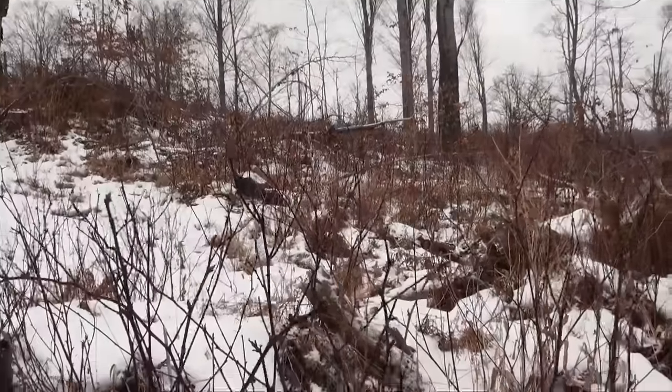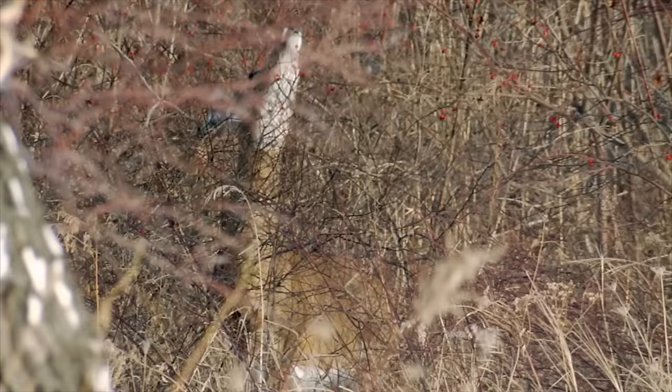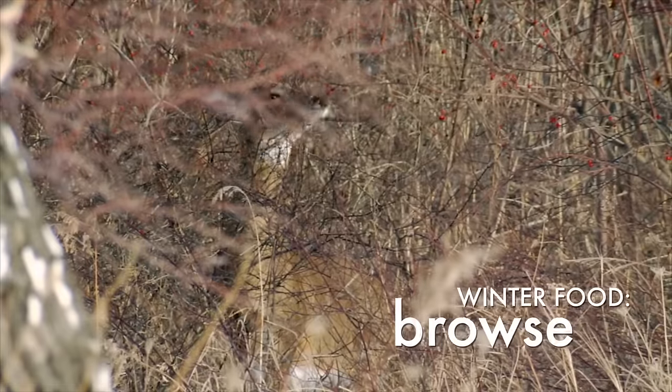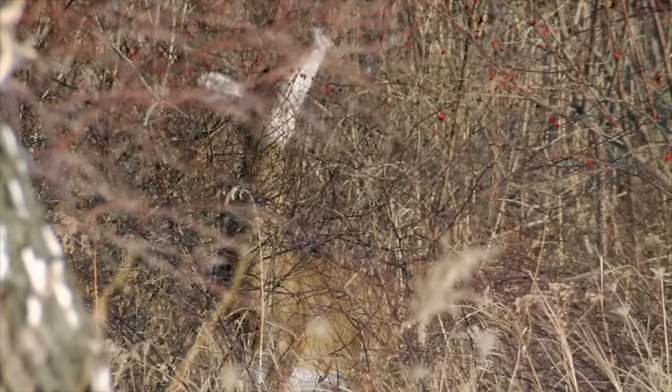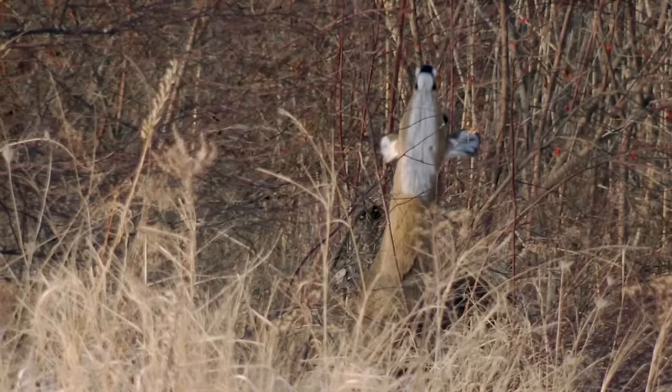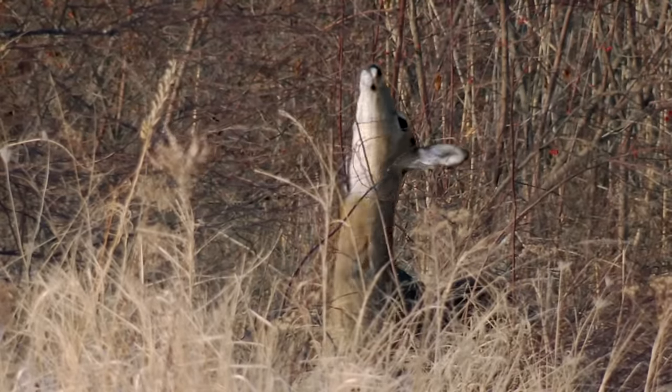That's nipped. All along the edges of the trail, you see all the ends of these blackberry briars. In Pennsylvania, your average adult deer is going to need about 5 pounds of food during the winter. Most of that will be browse. So you're looking at basically filling up a 5-gallon bucket full of browse every day throughout the entire winter for that deer to survive.